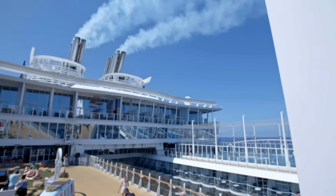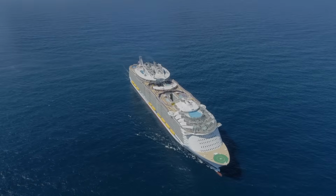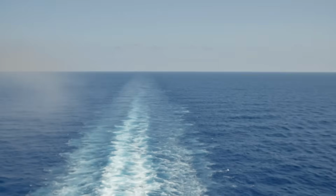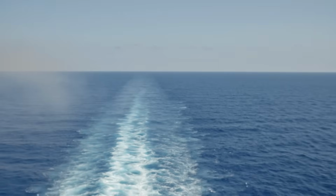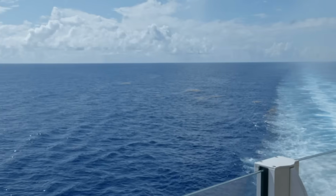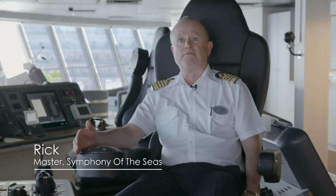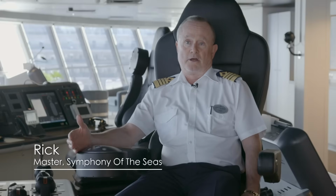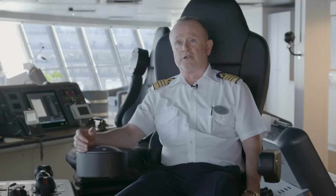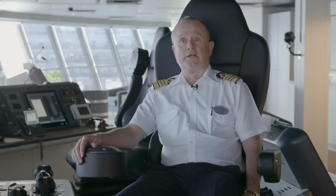On days like today, when the ship is out at sea, this 228,000-ton vessel consumes 2,000 litres of fuel every hour, making energy efficiency a top priority. The environment is, of course, important to all of us. So we have to come up with new, innovative technology to reduce energy consumption, reduce waste, do more recycling.